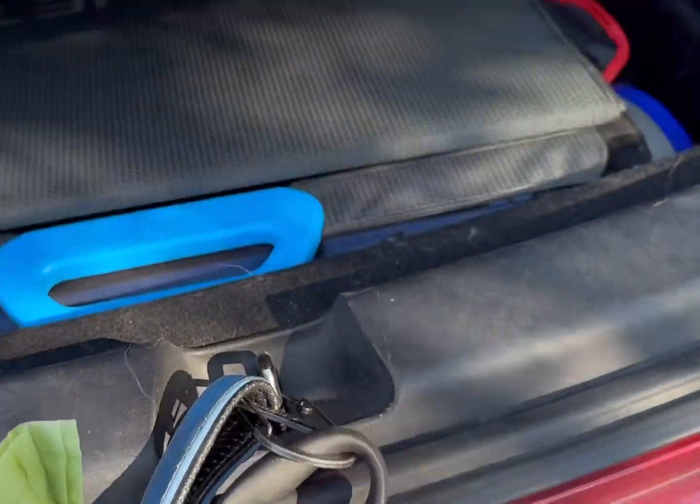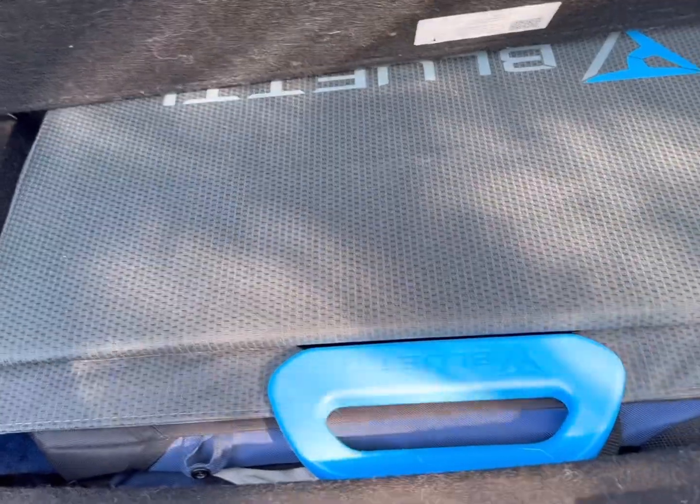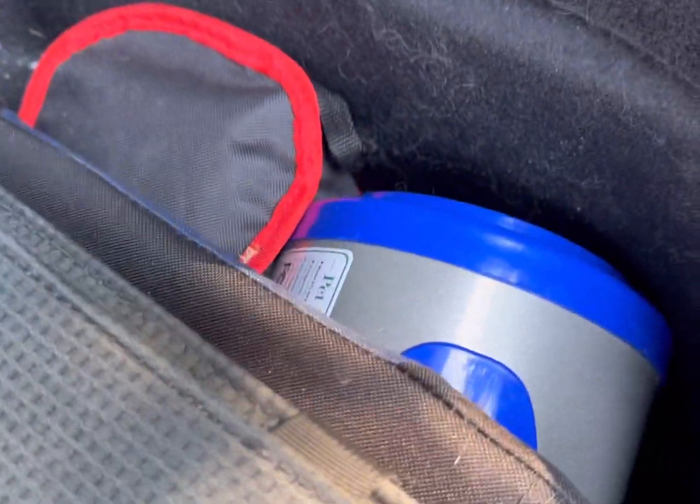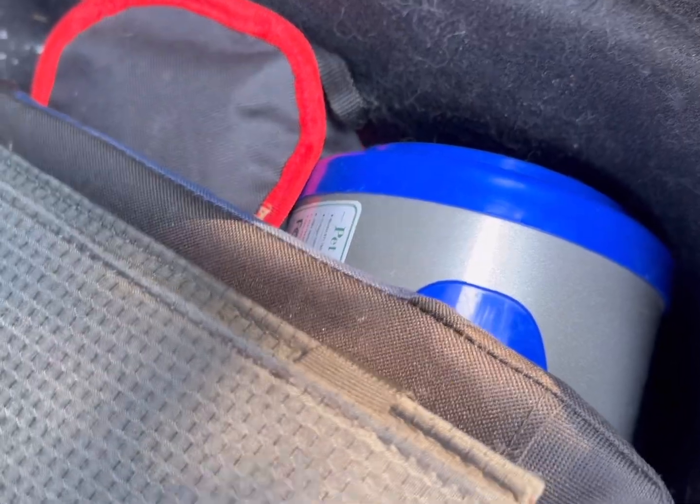I keep everything that is too big for somewhere else in here, like my Bluetti solar panel, my folding kennel, Snow's blow dryer, and my lawn chair. And of course, a healthy dusting of snow hair over everything.